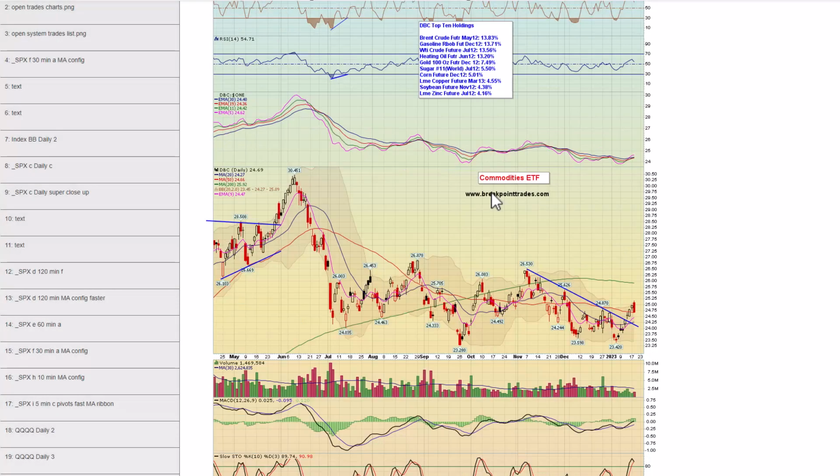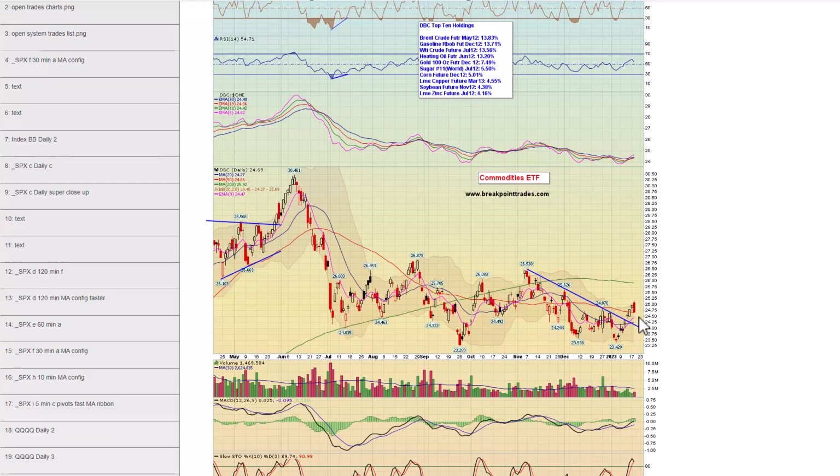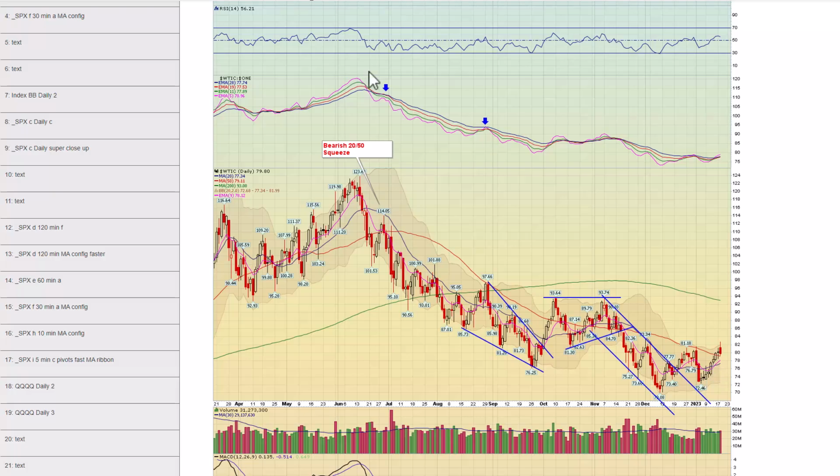Next. Moving on to commodities, chart number 35, DBC, pulling back again. As I showed you on the weekend newsletter, long term, the monthly and weekly charts look great, but short term, pulling back. Next, chart 36, crude oil pulling back a little bit after a nice move.